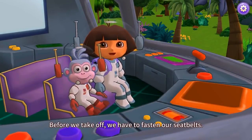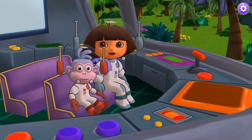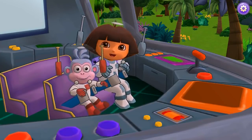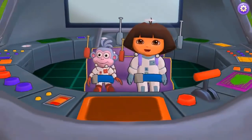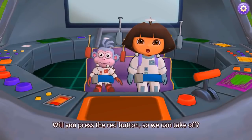Before we take off, we have to fasten our seatbelts. Will you help us fasten our seatbelts? We're ready to take off. Will you press the red button so we can take off?